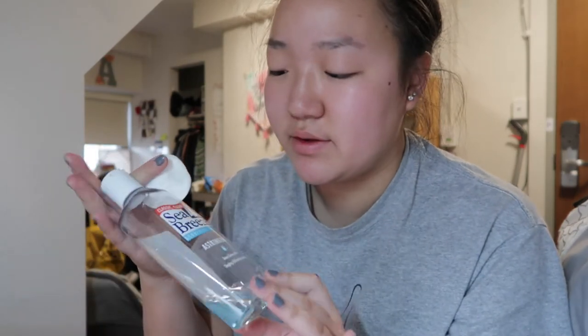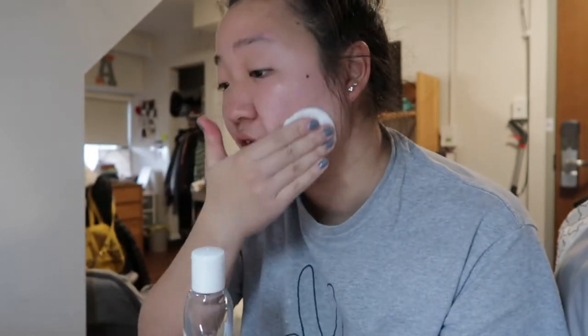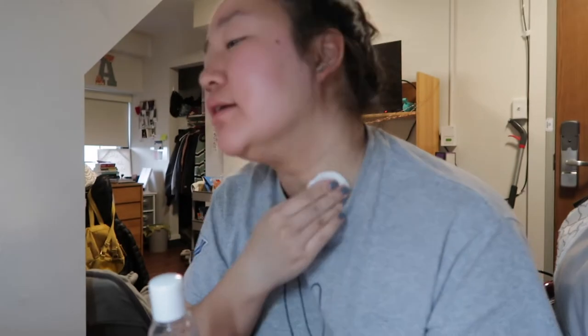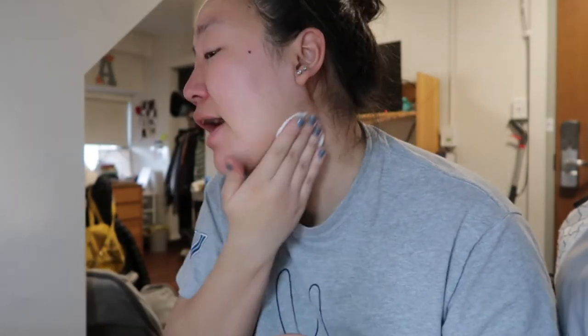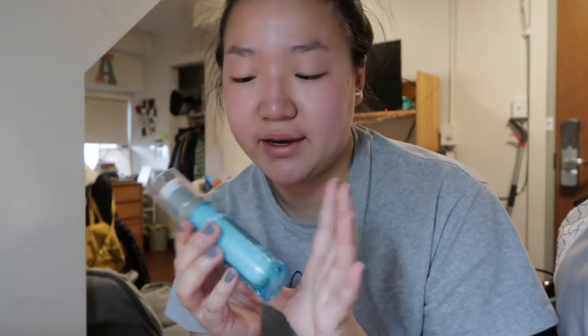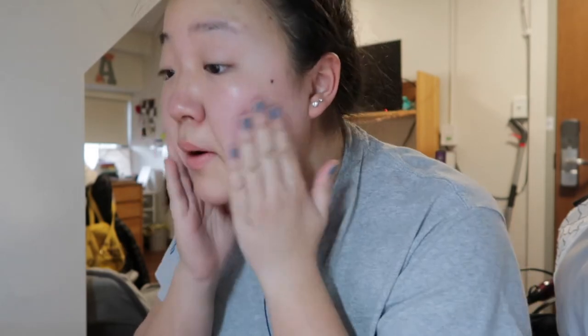So after I wash my face, I always wipe my face with Seabreeze astringent, and so that helps remove all the extra dirt and oil that washing my face didn't remove. I always make sure to focus on my T-zone and do my neck as well and behind my ears. Then if my skin's feeling a little dry, I usually go in with Neutrogena's Hydro Boost Hydrating Serum in the morning.